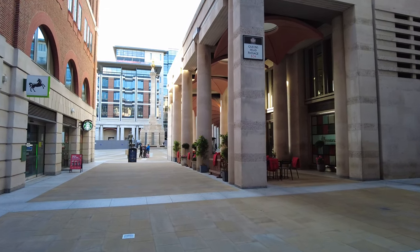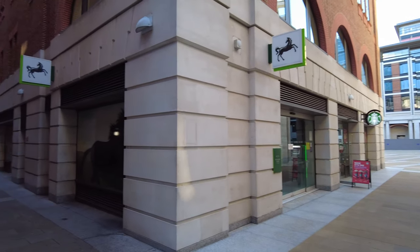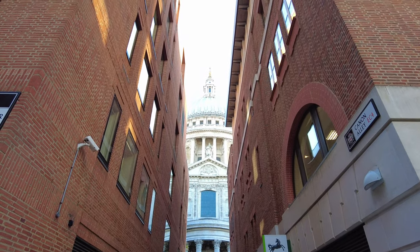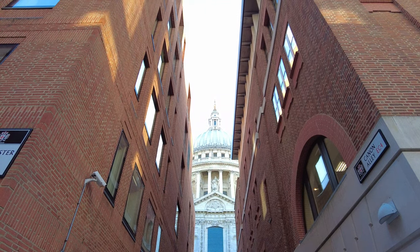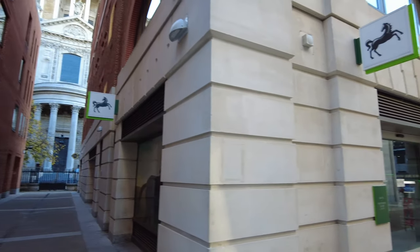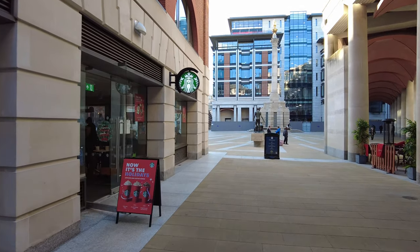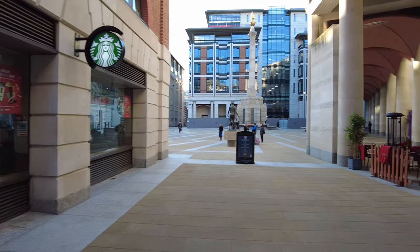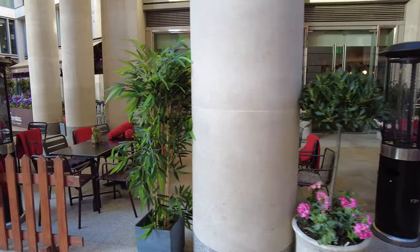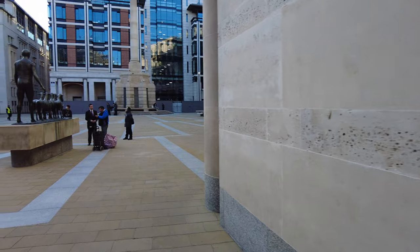During the Second World War, this area was badly bombed, but the cathedral did stay intact, although many of the buildings around it were destroyed. Lots of outdoor dining here, with lots of rugs because it's pretty cold today. So this is Paternoster Square we're in now.